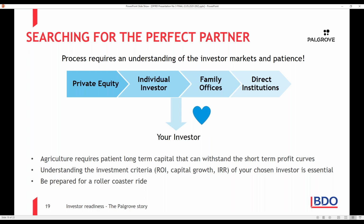There are family offices and private equity and institutions and individual people. There are entrepreneurs and business people all over the place who want to invest in agriculture, but they want to invest in a different way than owning directly themselves. We always say it's a bit of a roller coaster, but also a dance. You've got to find that partner and waltz around the room with them, and then decide if they're going to stick.